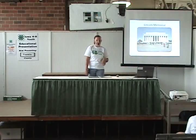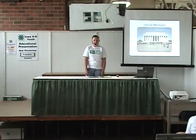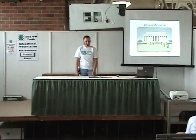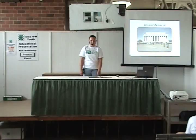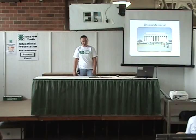The Lincoln Memorial. The 36 columns on the outside of the Lincoln Memorial represent the 36 states that were in the Union at the time of Lincoln's death. The left side of Lincoln illustrates Lincoln before the war, calm and without tension. The right side illustrates him during the Civil War with tension.